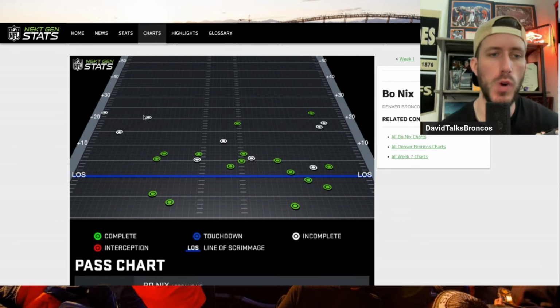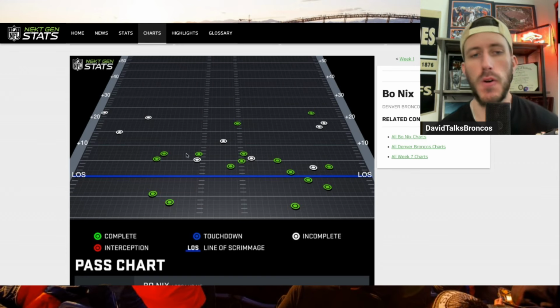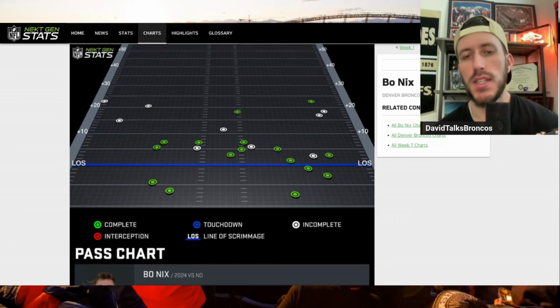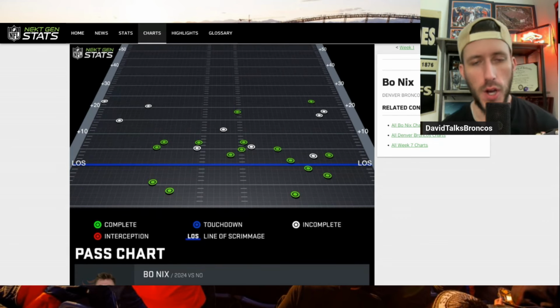And you can see, I mean, there were some of these passes where I felt like our receiver should have come down with it. So don't let the chart tell the whole story. But again, it's nice to see so many more green completions, dots. There's no red ones and just a handful of white ones. But Bo did a good job of playing within the offense in this game.